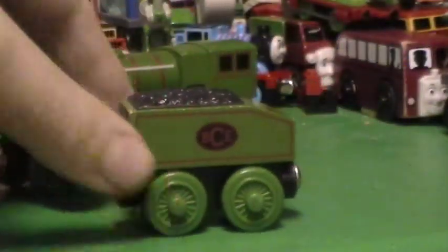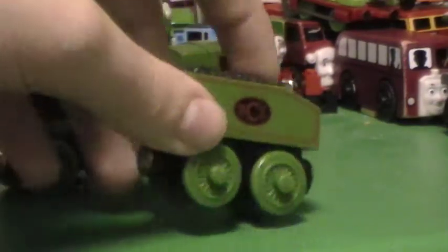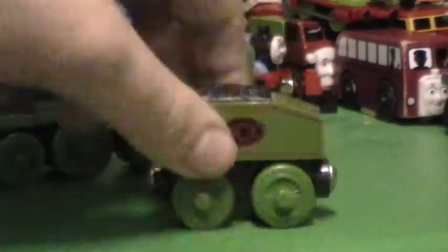If we look at the tender, this says BCE, for obviously Big City Engine, and it's the same on the other side. And unlike other tenders in Thomas Wooden Railway, it's tilted downwards. I don't know if this is a feature with that engine, but it looks interesting. It's a cool design. If we look at the bottom, it says Big City Engine and Big City Engine's tender.